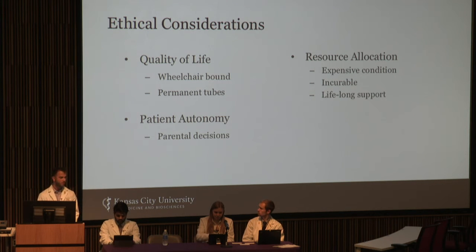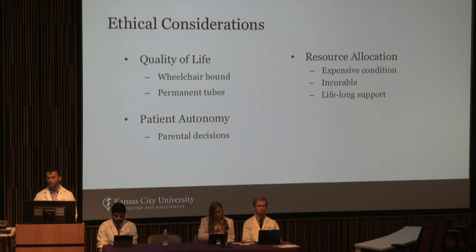And many individuals may think, well, why are we spending all this money for an incurable disease? But these individuals are able to develop very well cognitively and be able to live rich and fulfilling lives. So it's very important that we do provide the best healthcare we can to these people.